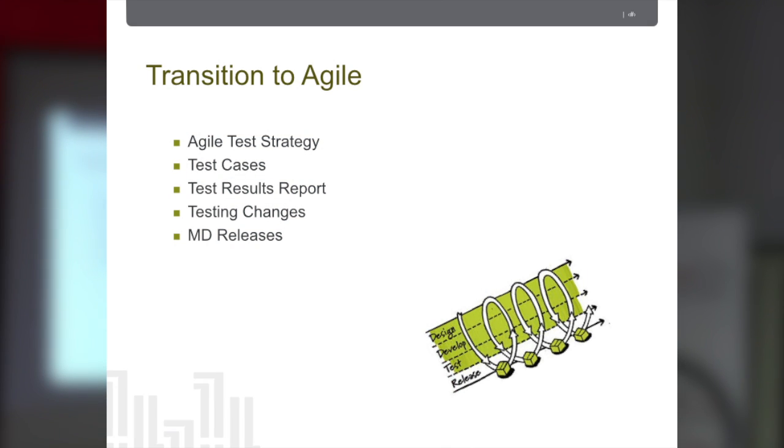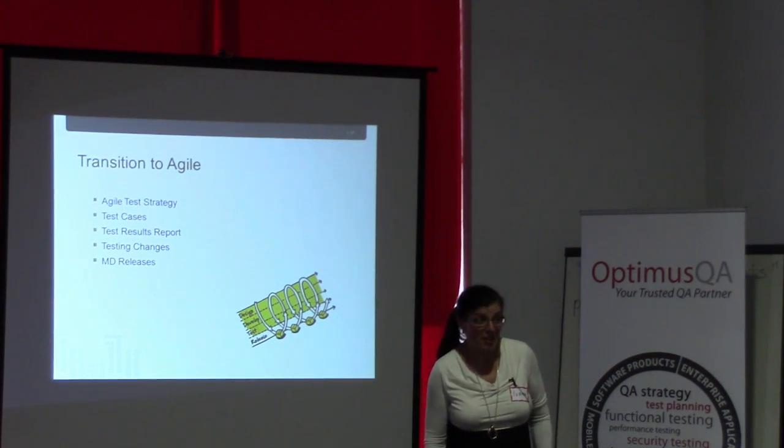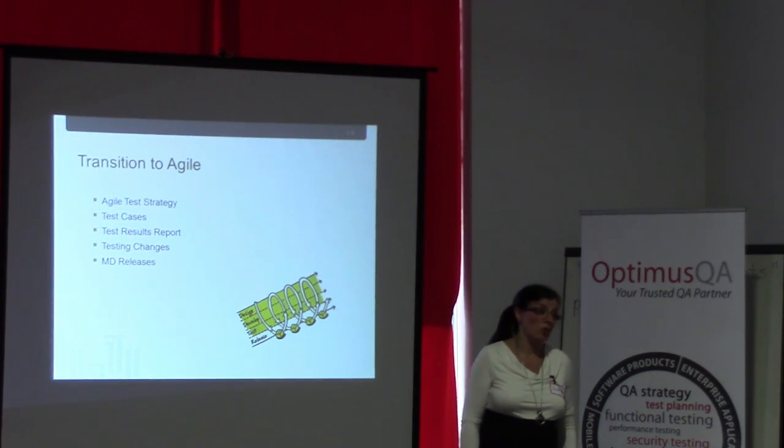So, transition to Agile. When we talk about Agile, a lot of people are like, you don't need any documentation. Let's just go and do it. And if you are in a regulated industry, like financial or healthcare, that's not necessarily true. You still have to have some documentation.